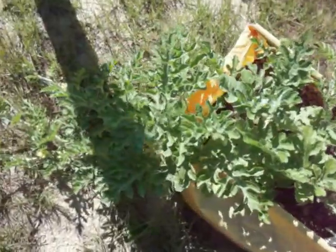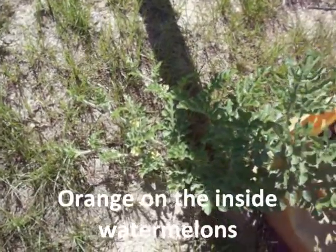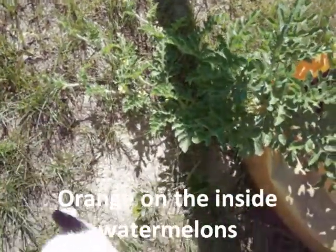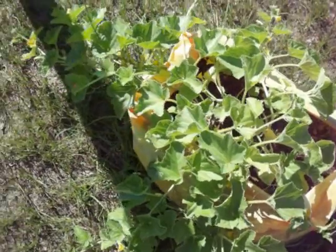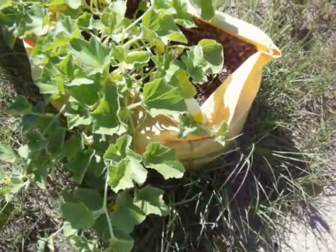Bradley's orange watermelon. Looks like a regular watermelon, but it's orange inside. Go away, kitty. Blakey's banana melons. Look like a cantaloupe, but banana shaped.